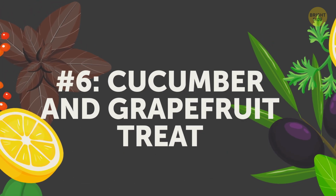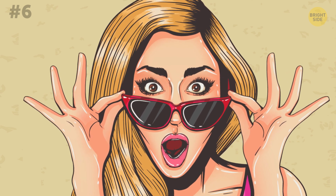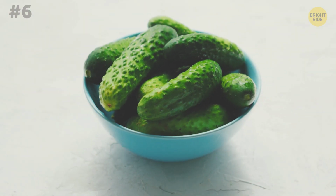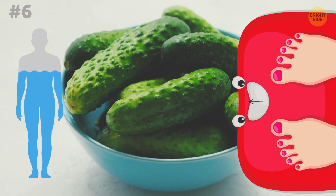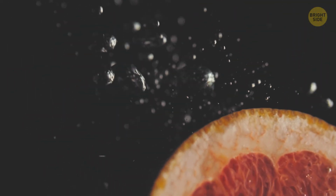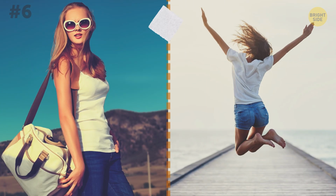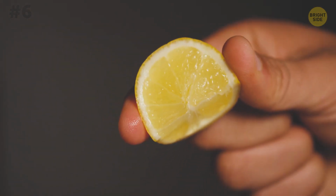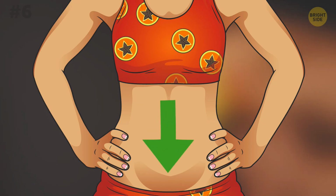Number 6. Cucumber and grapefruit treat. This is the most complex drink on my list, but the results certainly won't make you think twice about whether you should make it again. Cucumbers are fat-free and high in water, which promotes weight loss. Grapefruits contain AMP-activated protein kinase, a crucial enzyme that helps your body assimilate sugar and burn calories. And lemons are, once again, an impeccable source of vitamin C that leads to fat oxidation.